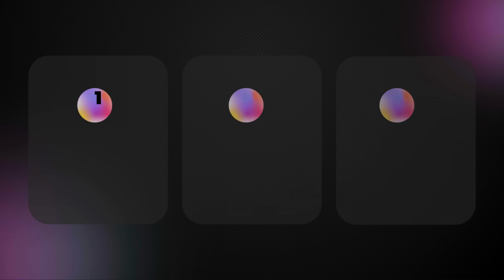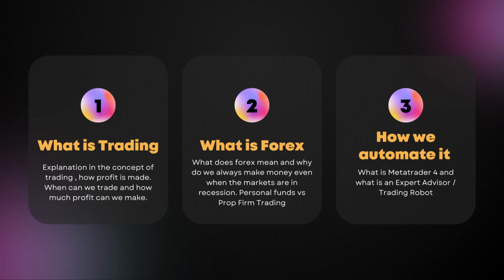So automated trading, what are we looking at now? What is trading? I'm going to give you an explanation of how trading works, how profit is made, how we can trade and how much profit you can make. I also want to explain what forex is. Forex basically means foreign exchange, and I want to explain how we make money in the market when the market is on a downturn. So even though we're entering into a recession, how is it that we can still make a lot of money in trading? Why is trading market proof, if that makes sense?